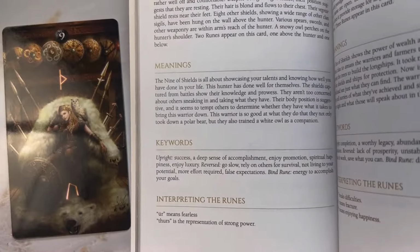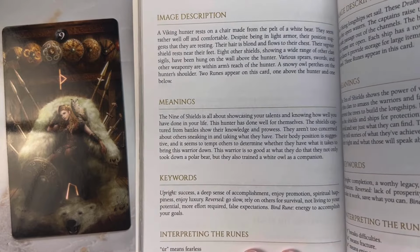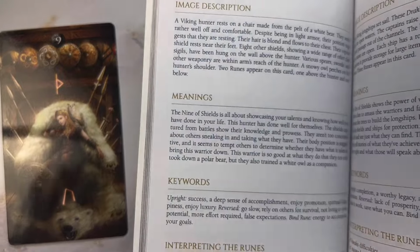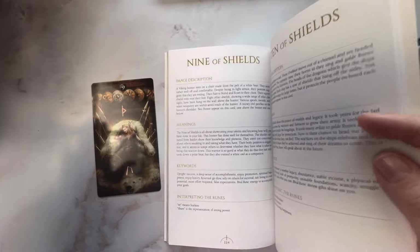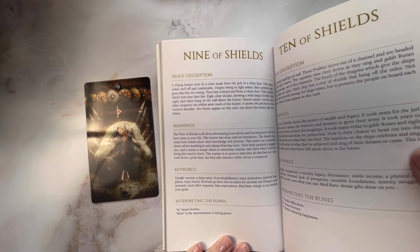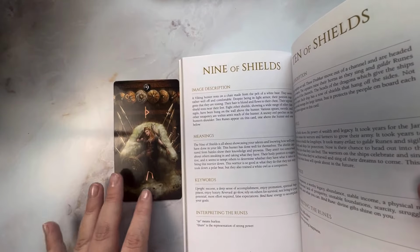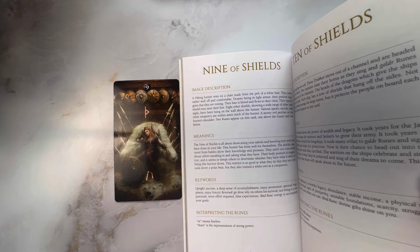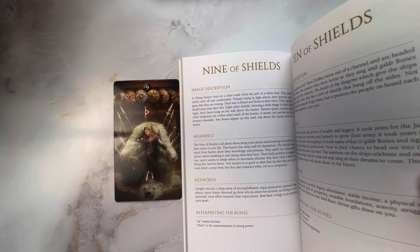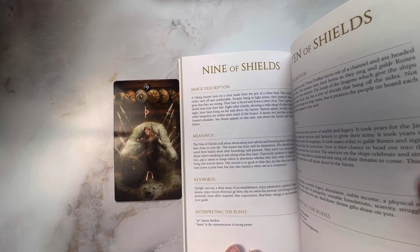Okay, so the Nine of Shields. Now in the minors, there is not a photograph, but there's still a really good bit of information here. Let's back it up a little here. And you can see the image description will explain what you see in the image, just to make sure you're not missing anything. It also points out the two runes that appear, if you didn't notice that there are some highlighted runes on the cards.